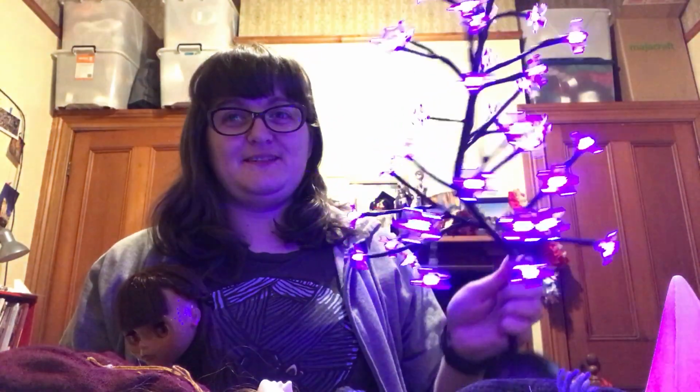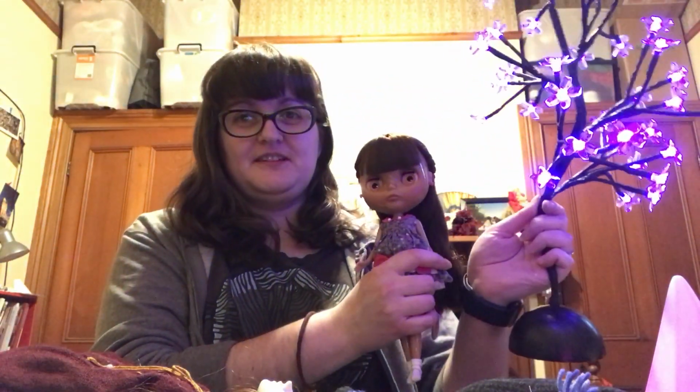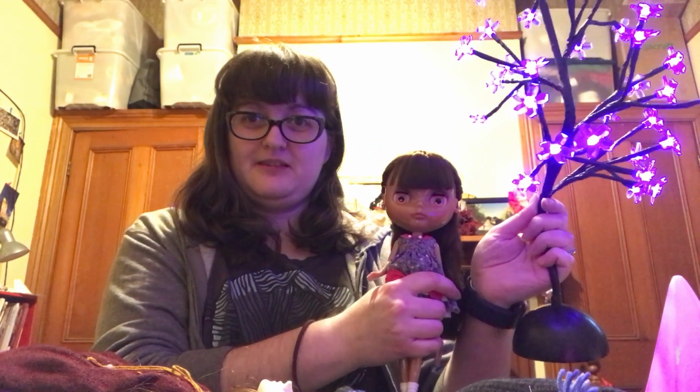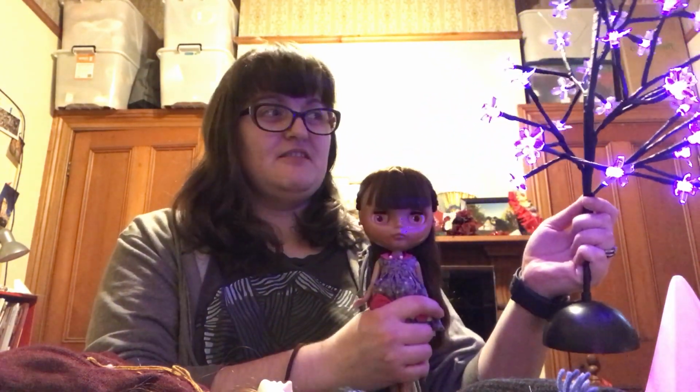Okay, so yes, I am a little bit blue, literally, today, because I have this ridiculous thing that I bought on a sale site, and it's awesome. And I have Francesca to show. I got it and I thought, oh my god, this is gonna be so perfect for a little Blythe garden, for just a ridiculous diorama. And I'm planning on making a little rooftop garden for the doll's house.